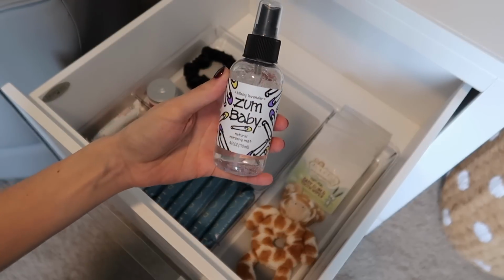I also added in a little mini lotion that I had. You never know, sometimes when I'm sitting and looking at him so close, I can see some dry spots. So I want to put some lotion on him, as well as a little nursery spray that one of my friend's parents got me.